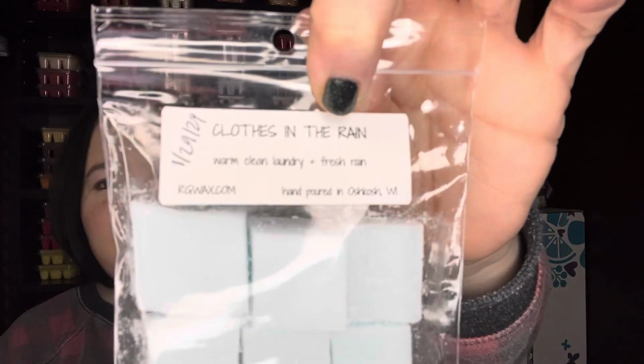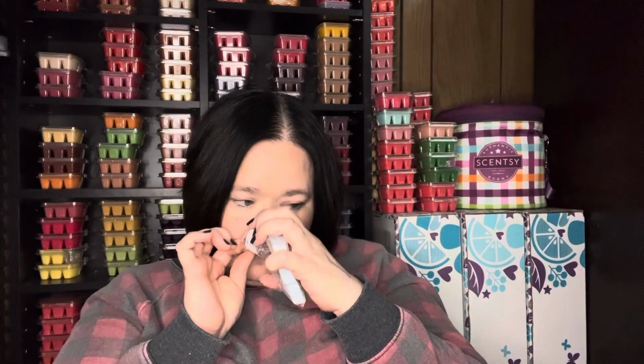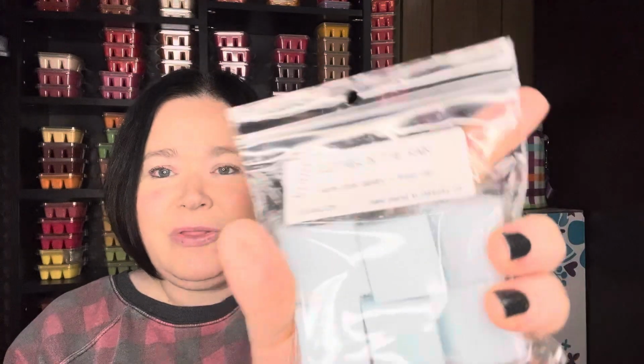And then Clothes in the Rain, if you can guess, this is more like a laundry type rain scent. So this is Warm Clean Laundry plus Fresh Rain. That's basically what it is. It reminds me of like a laundry type scent that would be like a spring rain scented laundry. So Clothes in the Rain.